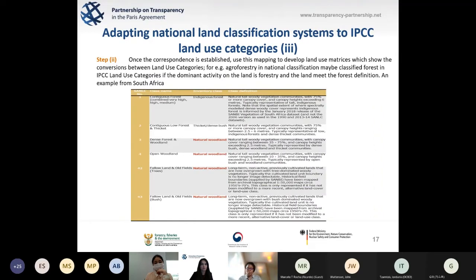And then in step two, once you have established a correspondence between the IPCC and the National Land Use Classification, you then use this mapping to develop your land use matrices, which then show your conversions between categories. So for example, here you may have agroforestry in national classification, which may be classified under forest in the IPCC land use categories. In the example you see here, this is from South Africa.